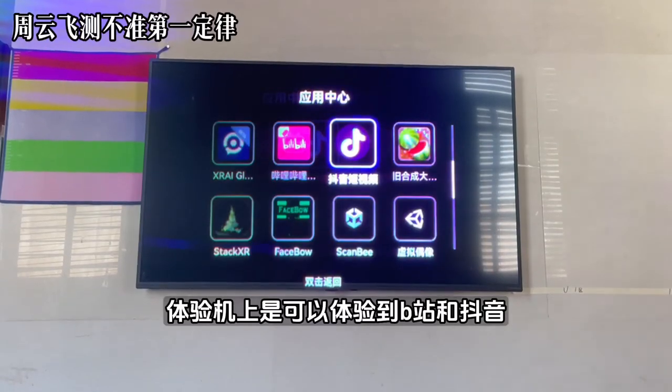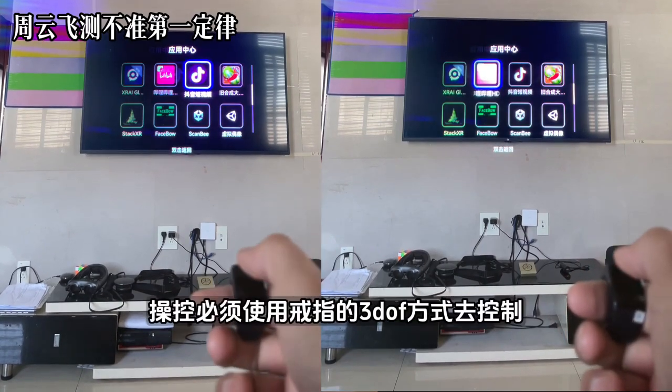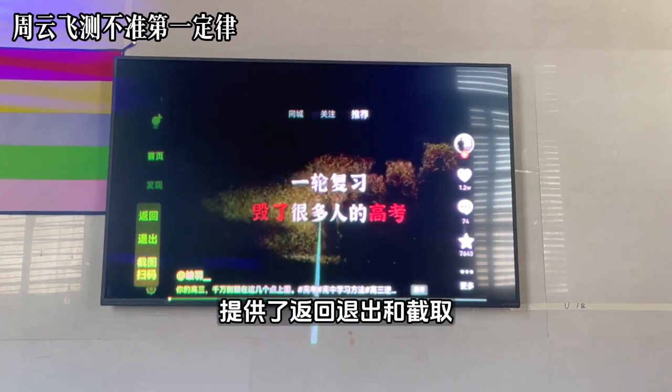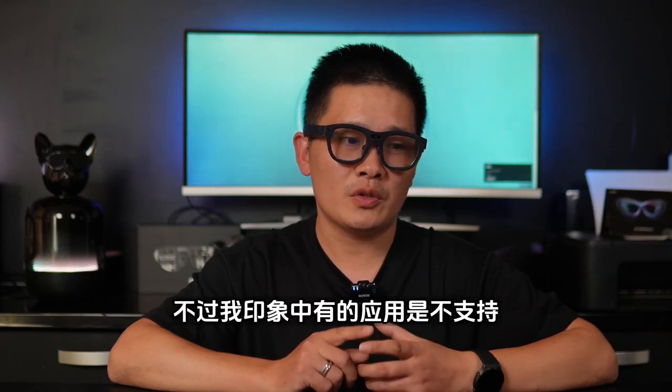Station B and TikTok can be experienced on the experience machine landscape. Run interface. It's the 0D of mode of the somersault. Control must be done using the 3DOF method of the ring. There is a menu bar on the left side, provides return, exit and interception function of logging in to QR code. This is quite considerate. However, some applications in my impression do not support it.